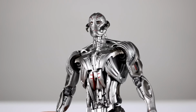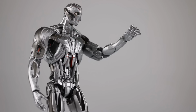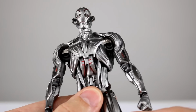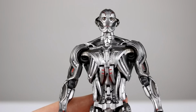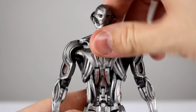Just so bland. As far as accessories go, he has 2 sets of alternate hands, which are both basically the exact same pose. We have 2 open hands to go in addition with these fist hands. That's it. No accessories other than that. So he doesn't even have a blast effect for when he fired the stuff out of his hand or anything like that at all. Nothing. Totally useless. As far as the articulation goes, don't even get me started. Although this is a review, so I have to.